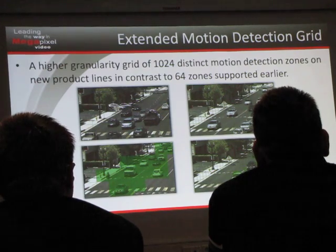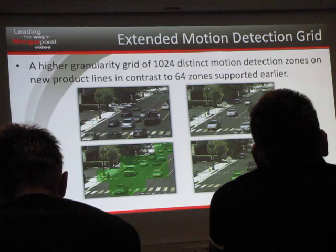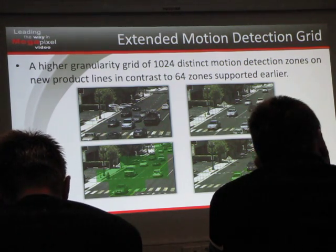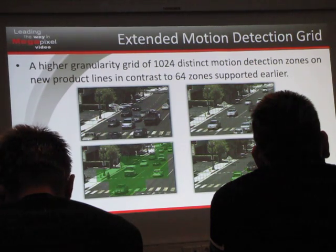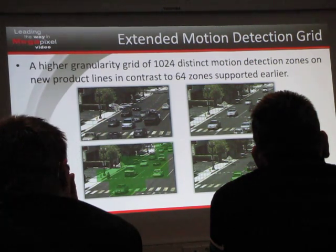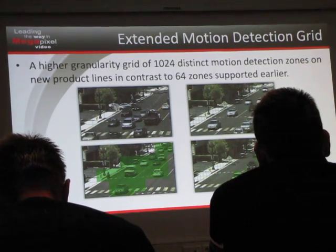Next is we've increased our motion detection at the camera for the compact series. Our older cameras that look like that have 64 motion detection zones. The new compact series has 1,024. A little bit of a difference. Of course, as processors become cheaper, we put them in a camera, we can put more toys on them.